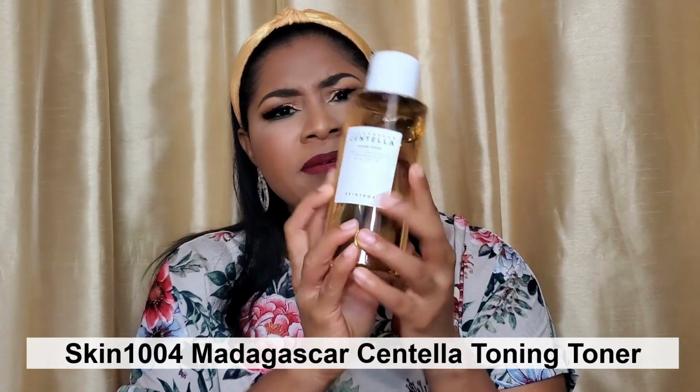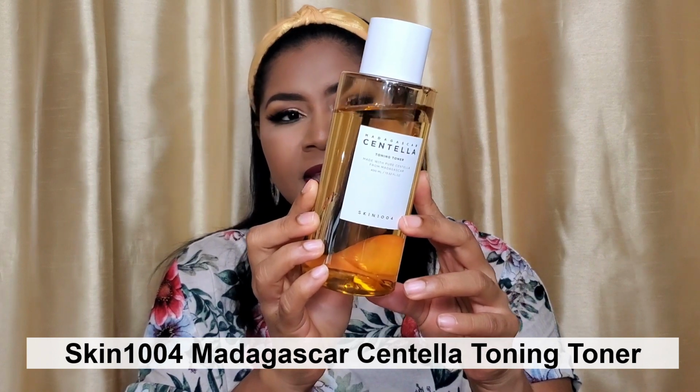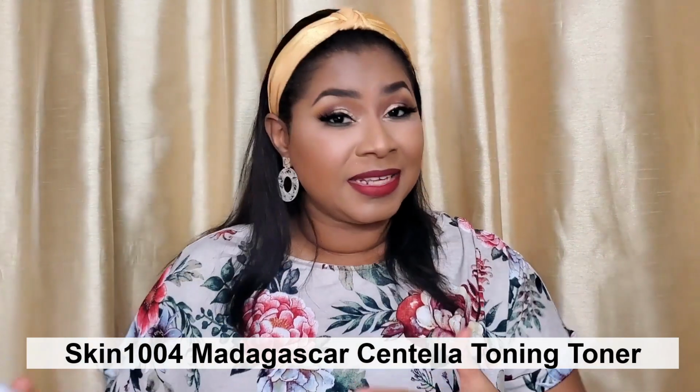So the next item that I want to share with you is this one. And I'm not sure if I ever showed you guys this. This is by Skin 1004, and this is their Centella Toning Toner. Now, this is related to the Centella Asiatica ampule that I would have shared with you before. This is the same brand, and they have this toner that I absolutely love.